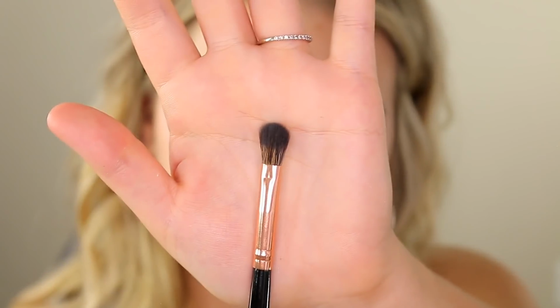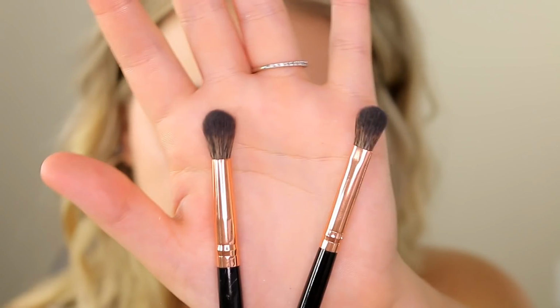So now I'm gonna go into Cedar, which is a matte neutral brown. And again, haven't been going this dark lately, but we're gonna do it. We're gonna kick it up a little bit for this video. I'm gonna take that on this number 7 brush from the set, which is a little bit smaller. So just a little comparison. Here's that initial one that we used. So yeah, just a little bit more condensed for the outer V.